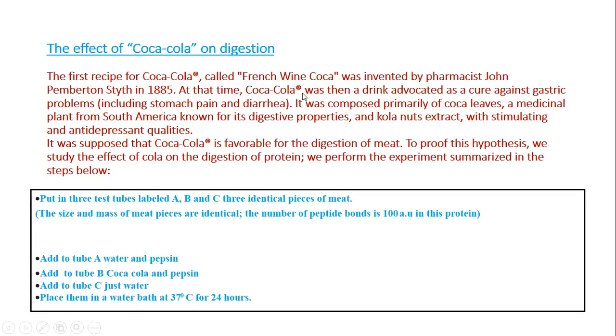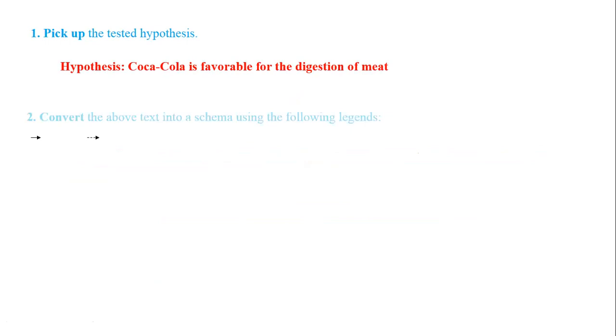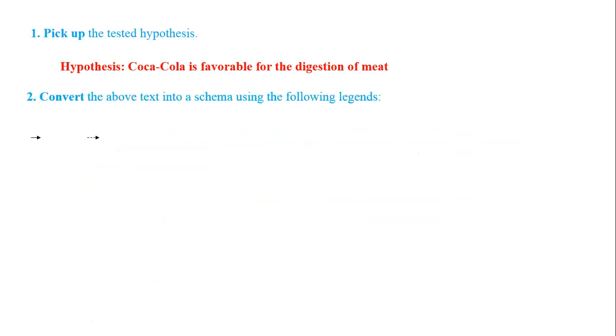Return to the text. It was supposed that Coca-Cola is favorable for the digestion of meat. So, the tested hypothesis is: Coca-Cola is favorable for digestion of meat. Convert the above text into schema using the legend: put, add, and place.